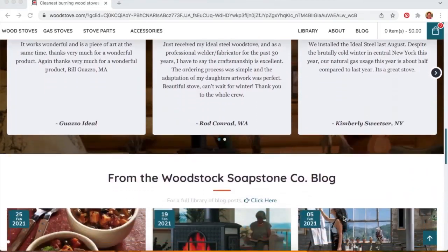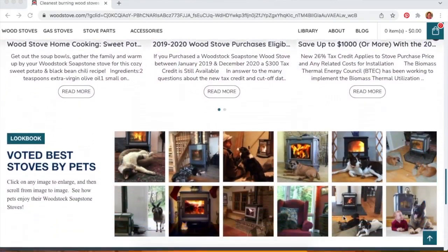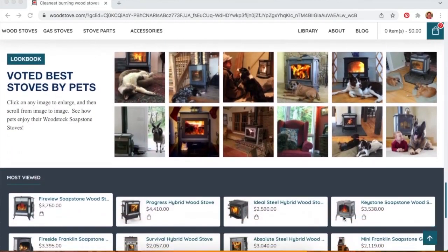Very good company to deal with. Their stoves are extremely expensive. I don't believe they ever would have bought one. Like I said, this stove came with the house.